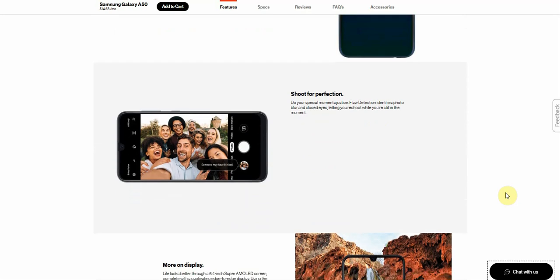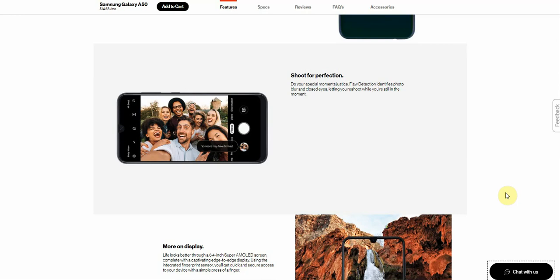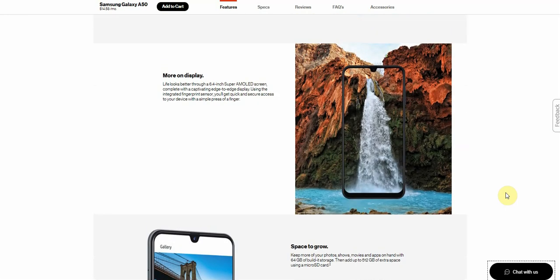Shoot for perfection. Do your special moments justice. Flaw detection identifies photo blur and closed eyes, letting you be shot-ready while you're still in the moment. So it has the same features as the Galaxy S10. I think the A9 has this. It has flaw detection, so if you're trying to take a group picture and someone has their eyes closed, it will let you know. It's pretty cool.